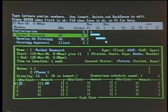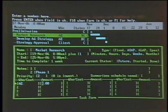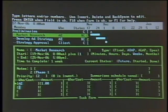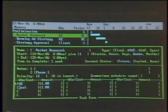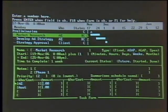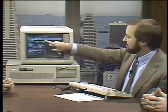Notice down here, I already have assigned the account exec at 100%. What I'm going to do is add the assistant. We'll move down here and pick the assistant off the list, and go back to the account exec and change that from 100% back to 50. I think with that help, the account exec can take a little more time on some other things. When I go back to my Gantt chart, no more R's, no more resource conflicts.